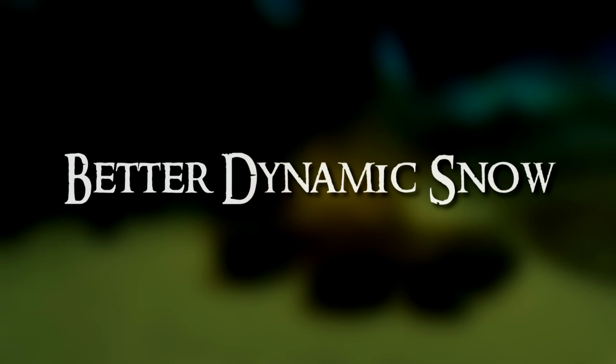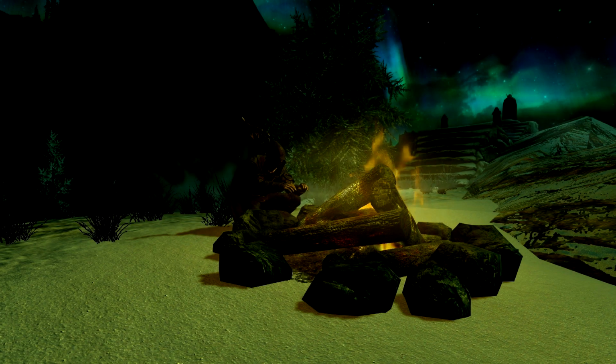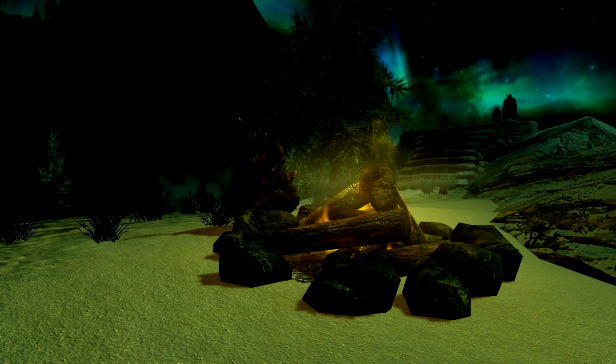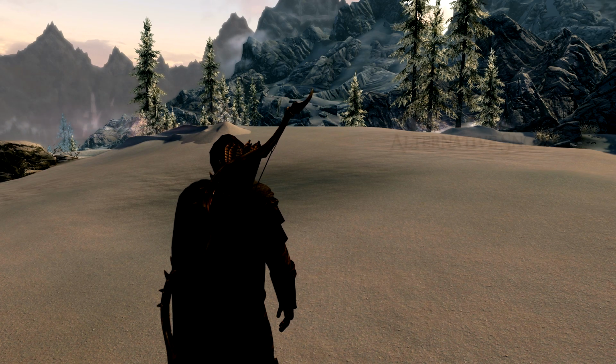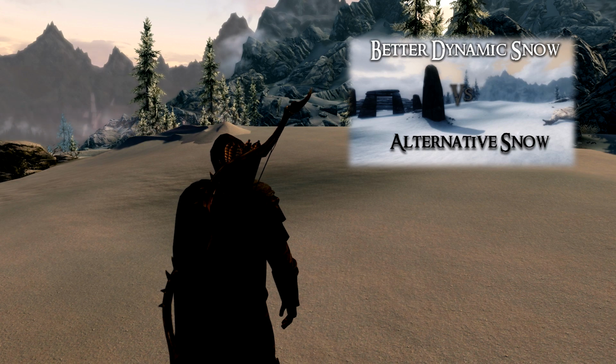Now the next mod is Better Dynamic Snow. If you're going to be running away from snow all the time, you're going to want it to look colder and more realistic, and in my opinion this mod is the best, and it is a collaboration by Sparrow Prince and Brumbeck. There are other textures you can use, and I did a comparison video on this comparing it to another mod called Alternative Snow, that you can choose for yourself, but in my opinion this is the best looking one.